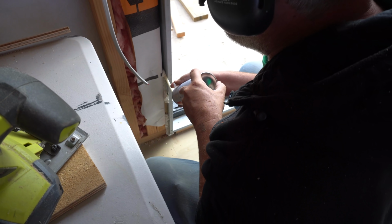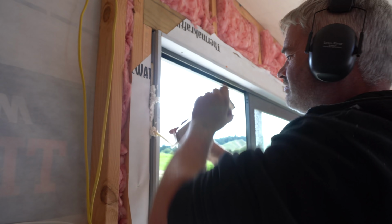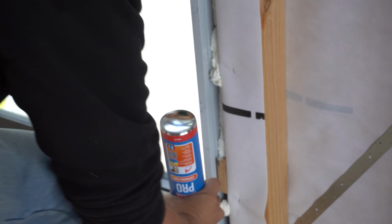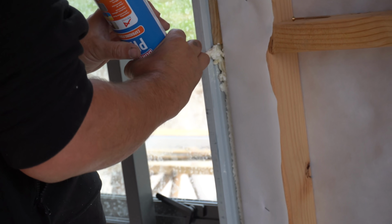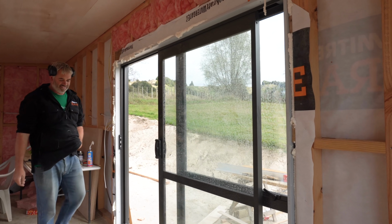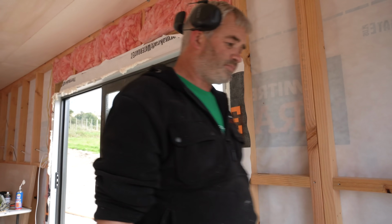Expanding foam. So the end. How many cans do you have? One. Oh really? I need two. And then what do you do? Wait for it to set. Wait for it to set, trim it back.